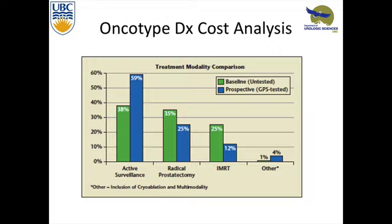Now, you can see pre-genomic classifier in the green, and post in the blue. This is looking at how urologists would change their decisions, and in the end we'll look at the financial changes with that. Pre-score, only 38% of men were offered active surveillance. After the score, 59% were offered. So there was an increased use of active surveillance because urologists felt more comfortable having patients being watched closely. There was a 10% decrease in radical prostatectomies, and a 13% decrease in use of radiation therapy as first-line treatment.